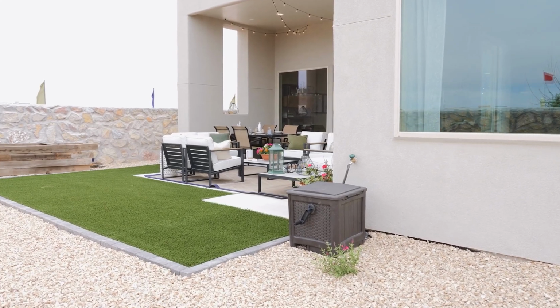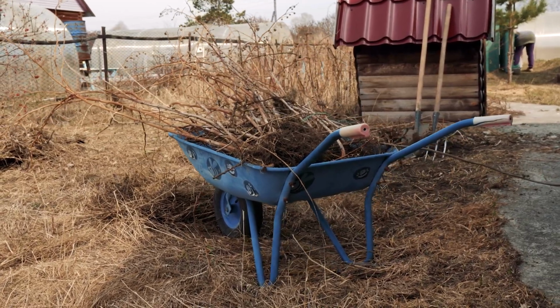Something that I didn't mention throughout this entire process is the backyard, and reason being is some builders do not provide you a finished backyard. In fact, many of them will leave you with just dirt in the backyard and you're expected to finish that after closing. Some HOAs will even give you a deadline of 6 months to finish your backyard.